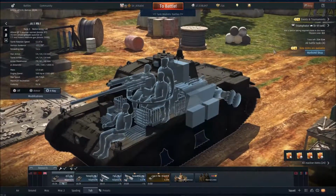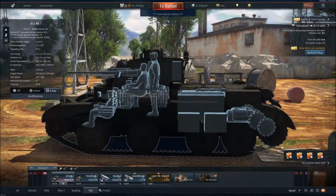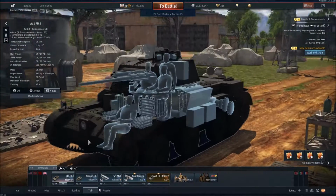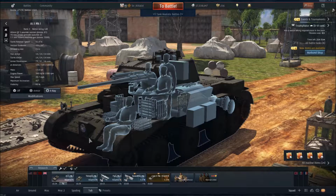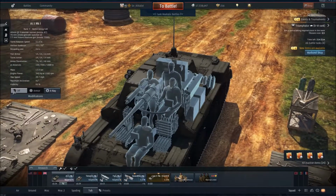That's a pretty standard layout. It's a layout that the British tend to follow for the rest of the war, more or less. You got all the stuff to do with the engine in the back. You got the stuff to do with the shooting and the fighting in the middle, and the driving at the front. It's a system that works well. I don't see why you would deviate from that, really.